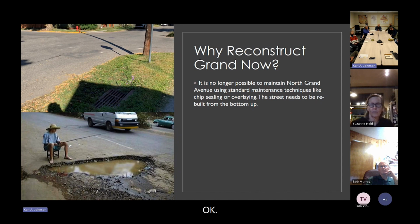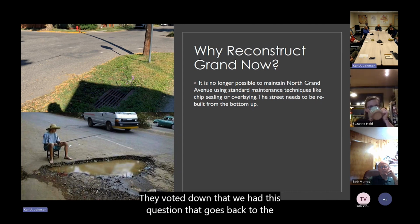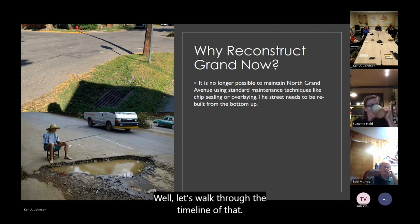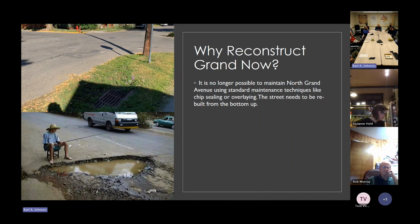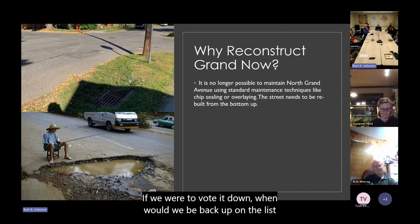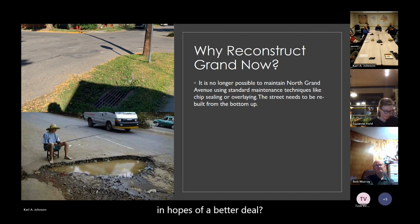Okay, I've got one more. I think there's one more question that's probably important. So we voted it down, but we had this question that goes back to the commission. Let's walk through the timeline of that. It gets voted down, you take it back to the commission. No guarantee the policy's changed. Right? Absolutely. If the policy does change, in your best estimate, if we were to vote it down, when would we be back up on the list in hopes of a better deal?